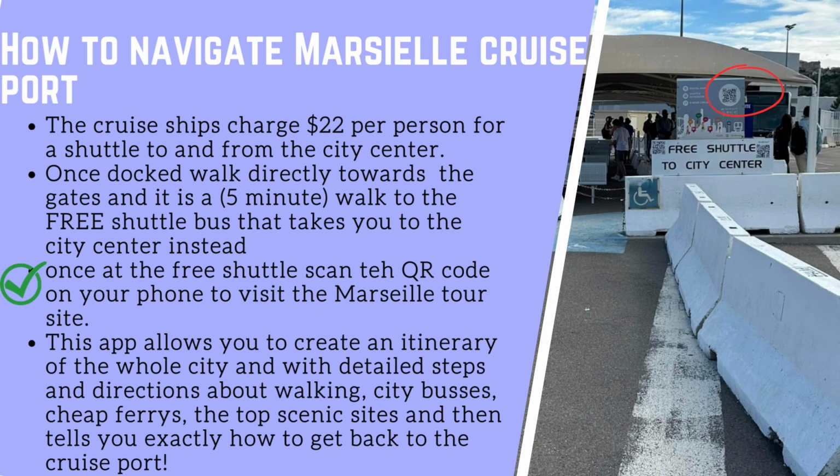It's a little windy. So here's where people mess up. The cruise ships usually charge about $22 per person for a shuttle to and from the city center. Once docked, I want you to walk directly towards the gates, and it's a 5-minute walk to the free, yes, you heard it right, free shuttle bus that takes you to the exact same place instead.